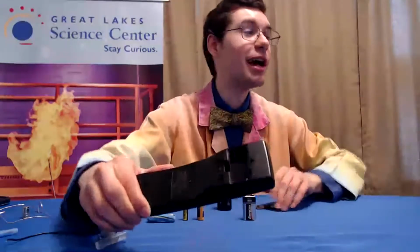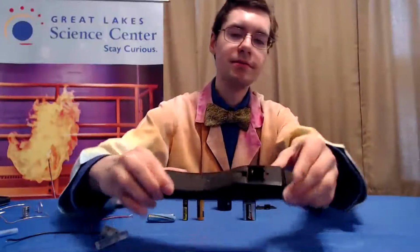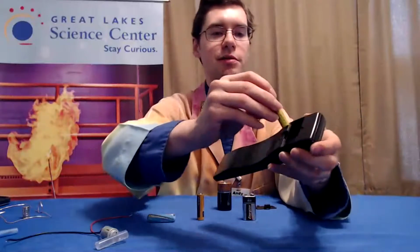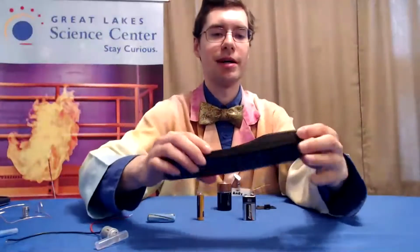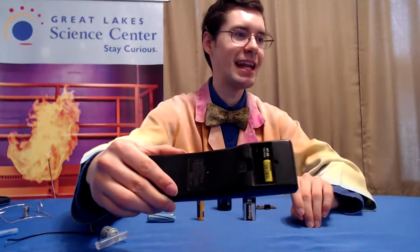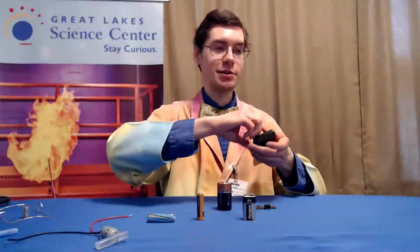Anyway, the springs are where the negative side sits. So this is for AAA batteries. I'll put a AAA battery in there. You can see the spring gets pressed down by the negative, the minus side of the battery. Now, I told you that story to tell you this one.